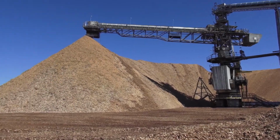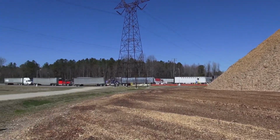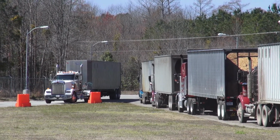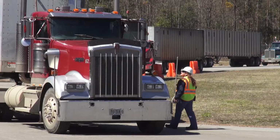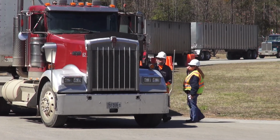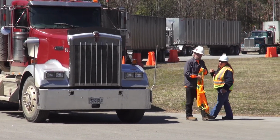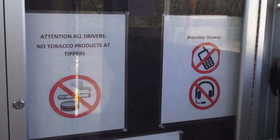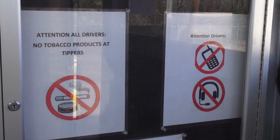Every day, almost 130 trucks drive onto the grounds of the Southampton Power Station. With this many loads per day, it is vitally important that safety be the concern of every driver. Before you enter the property, everyone is required to have a hard hat, safety glasses, steel-toed shoes, and a safety vest or high-visibility t-shirt. There's no smoking or use of tobacco products of any kind at the tippers.